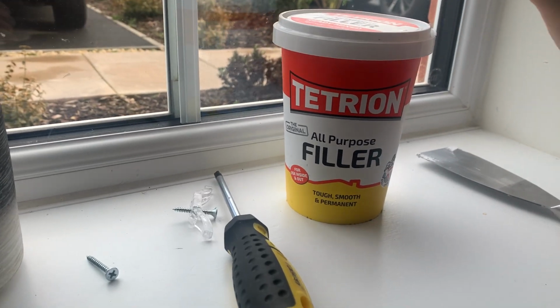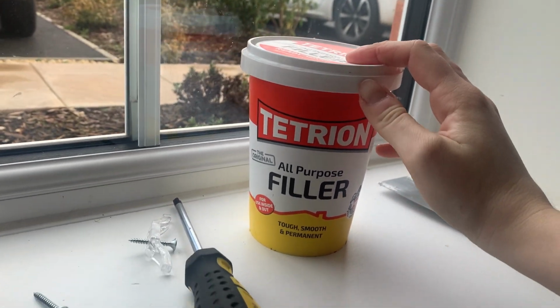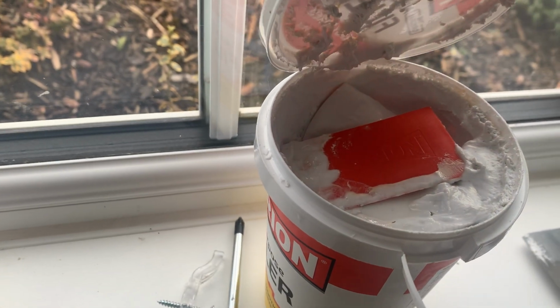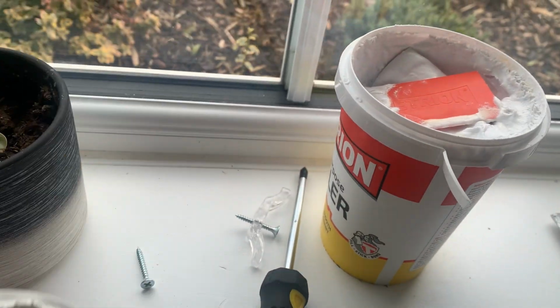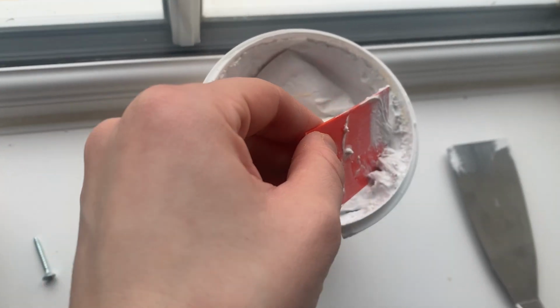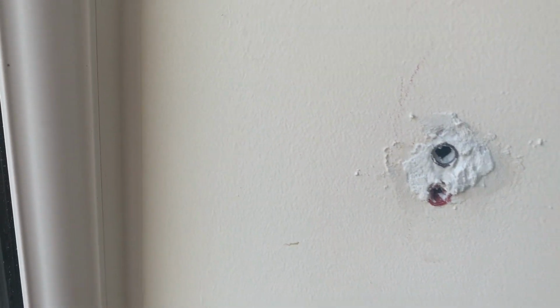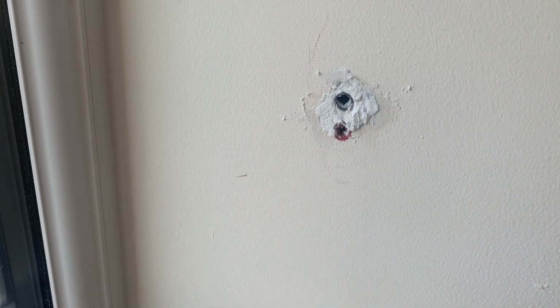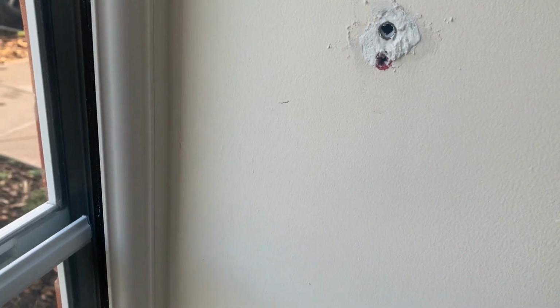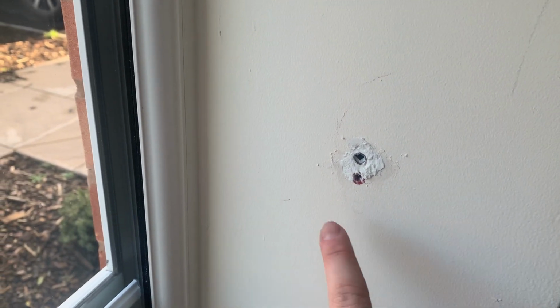Okay, to fill in, I'm just using the all-purpose filler. I only want a little tiny bit for this section, nothing too big. Already comes with a scraper, even better. Okay, that's that one all filled in. I found it easier just using my finger in the end, because the scraper was a bit too big for this area. Got to wait for that to dry and then sand it down.